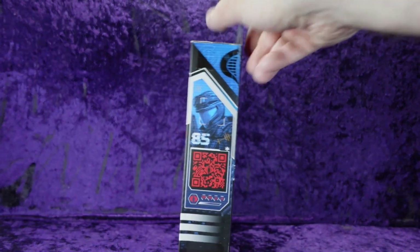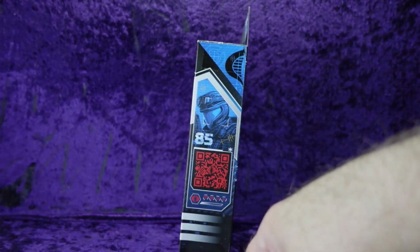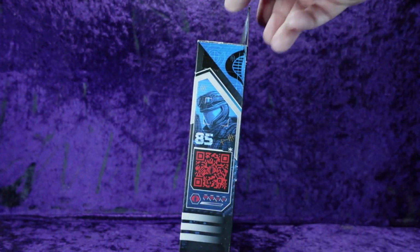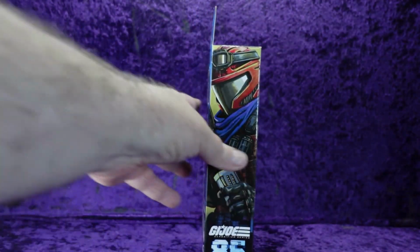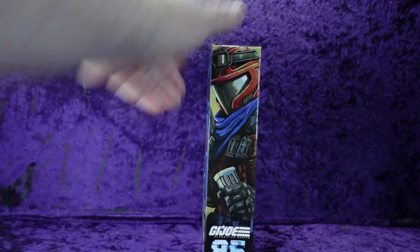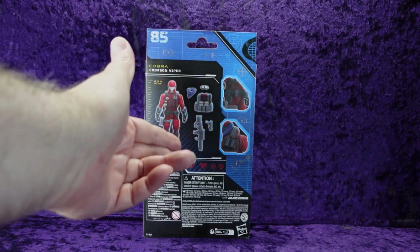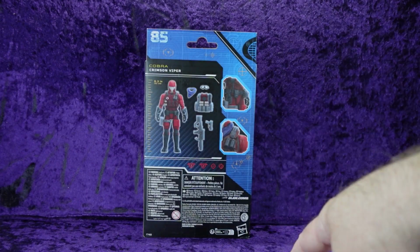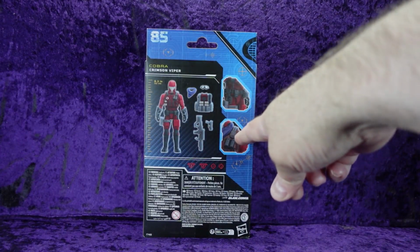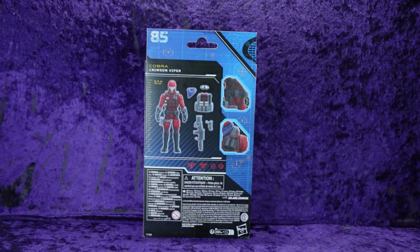On the side here, we've got the little QR code and that artwork again, number 85 in the series, and all the glyphs that you can see what represents him on GIJoe.com. There's that artwork again, 85 G.I. Joe right there. On the back, we have the digital rendering of said figure and the little nuances, pictures that they have put on there now. The belt and then a little strap up there at the top. I guess they just kind of highlight things on that.